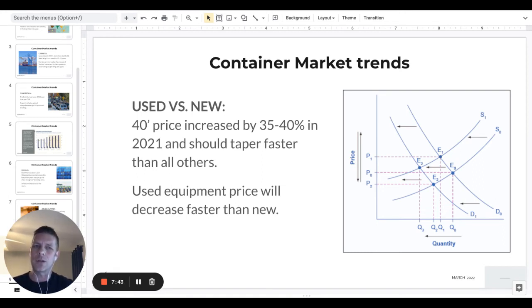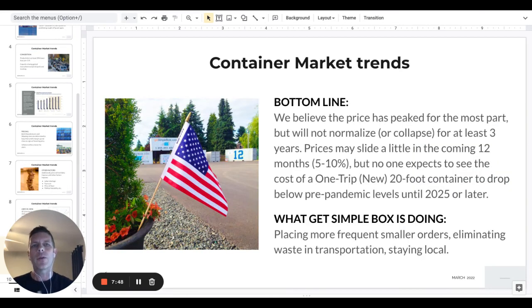We don't expect to see the price of 20-foot boxes move that quickly. So bottom line, we believe that the price has peaked for the most part, but we don't believe over the next 3 years that the price is going to decrease very much. And we definitely don't believe that it's going to collapse. We might see a 5 to 10% decrease or increase over the next 12 months on what the price of a box is. But we just don't expect to see the price go to whatever the price was in 2019 for many, many years.